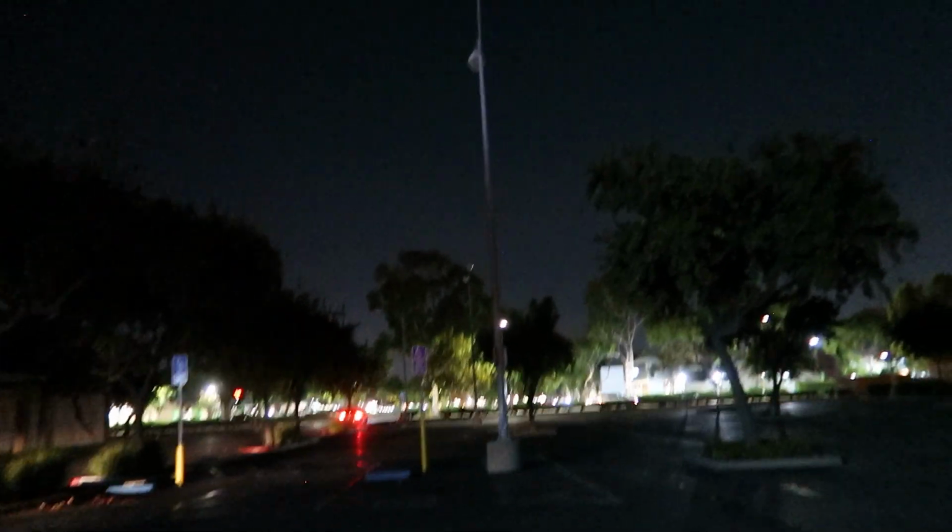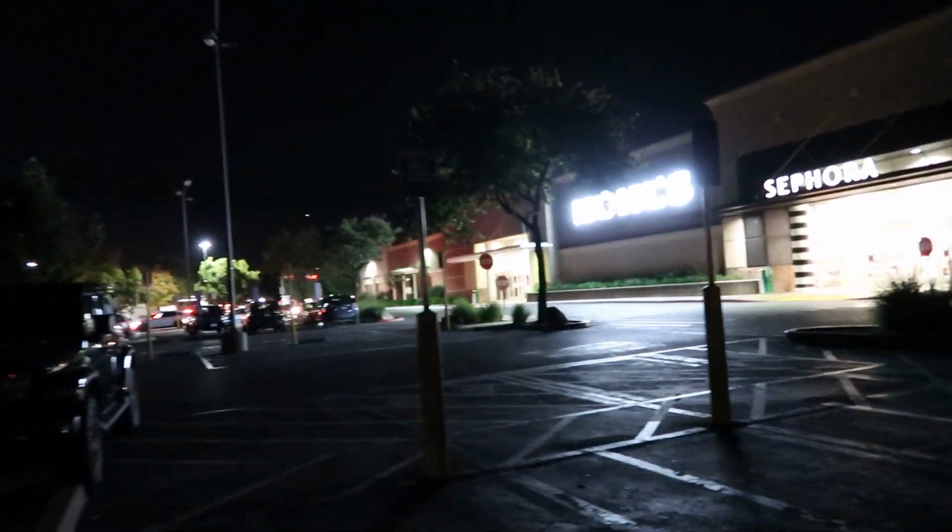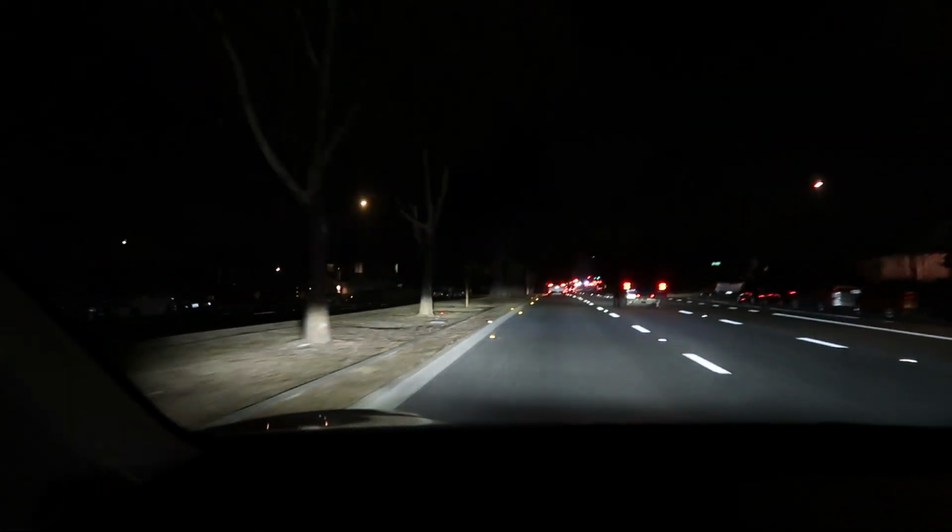It's so strange that this parking lot has no lights. Well, I guess it has lights there. But everywhere else is kind of creepy. And now I'm just heading back home. I'm back home in my garage and I'm so glad I was able to return that power supply.